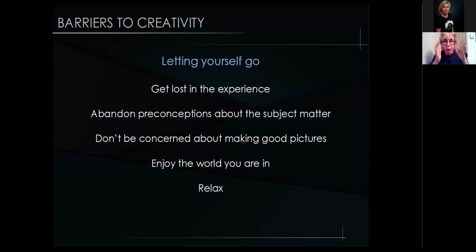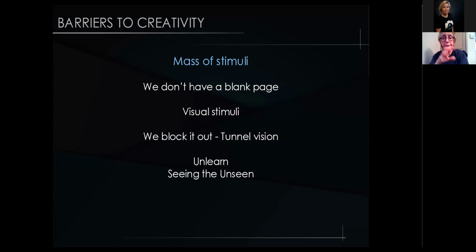And you've got to almost enjoy the world that you're in. You've got to enjoy being in that moment and enjoying taking the photographs. And if you're thinking about the technical stuff all the time, you can't do that. You really have to get your head around that part of it and relax and enjoy it for what it is. All the visual arts start with a blank page.